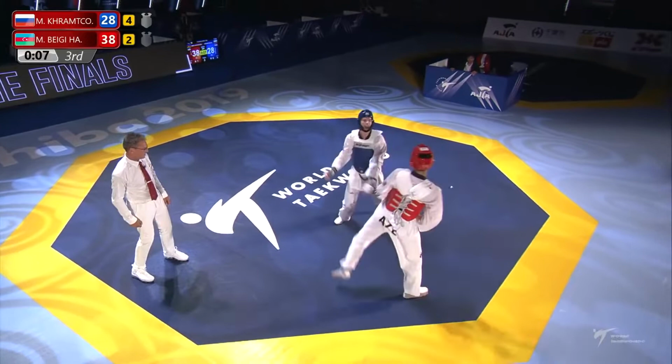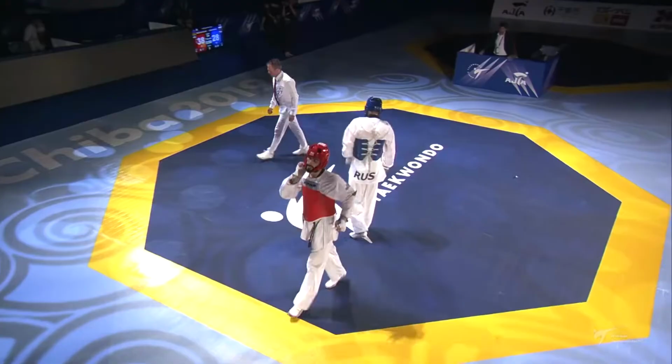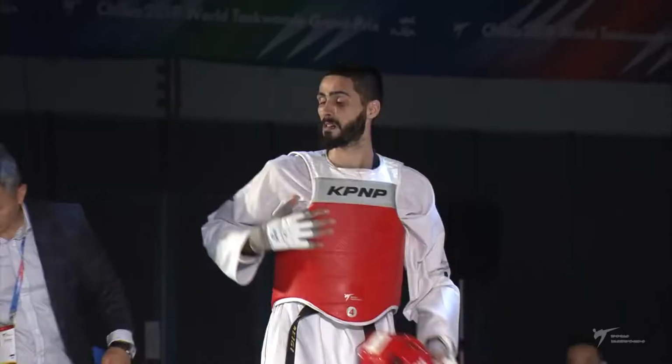Go for that chain, tries to put it on the inside. 10.4 seconds left. What a matchup we've seen in this men's welterweight final. Milad says, okay, enough is enough. Great respect from both men. Jones on his feet clapping, as is the entire arena. Wonderful matchup and a wonderful win. Milad Beigi Harchegani, super stuff. And a little bit of football keepy uppies with the head down as well.